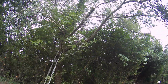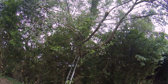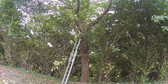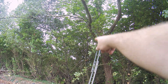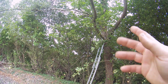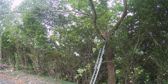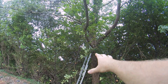So yeah, unfortunately the size of that branch, I'm not going to be able to do it by hand. I've got to use a chainsaw, which means I've got to get up there, which means I've got to have a ladder. So the ladder's not the best angle, it's not the worst angle, but because of that laurel there, you can't get the base far out enough and still climb it. But the main risk of it being too vertical is that I'll fall backwards, but the laurel's there to stop me from falling. I've tied the ladder up at the top, so the ladder is nice and secure.